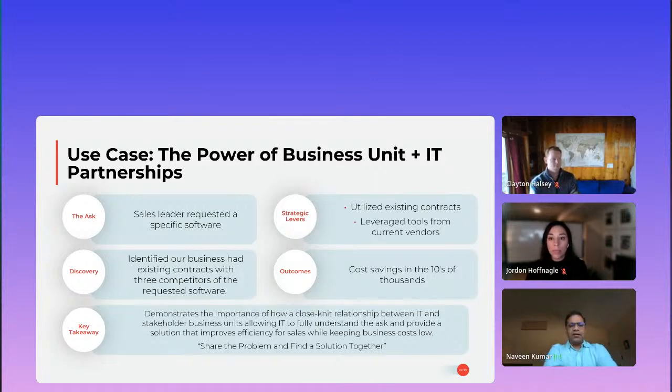So one thing I would like all of us to take out of this experience is that when we have a trusted partnership and when we are openly able to share the problems we want to solve together, it goes a long way.